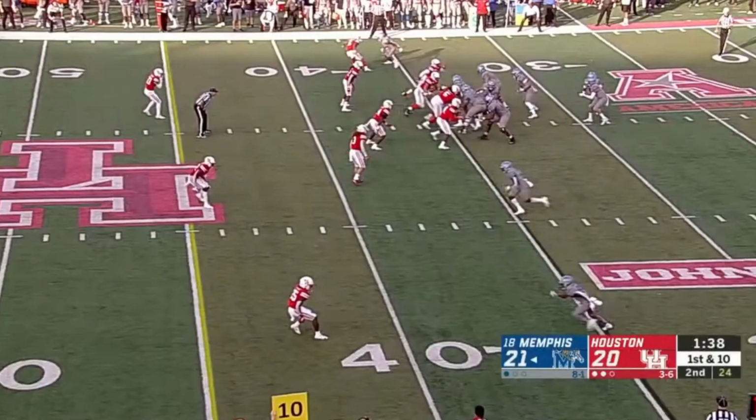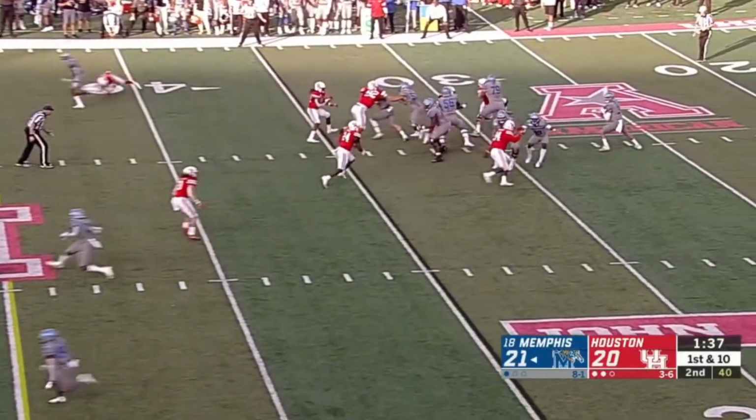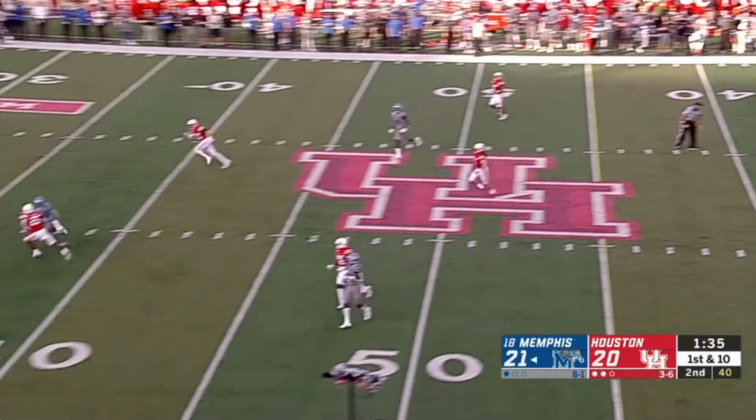Another thing you can do with this flood concept is once this safety starts cheating down to try to take out this out route, it takes away any other inside and deep help that this corner has. That means a deep post like this is easy pickings for Memphis and they get a free 15 yards out of it.